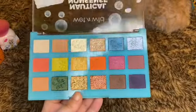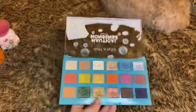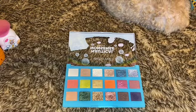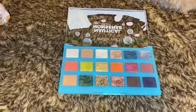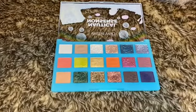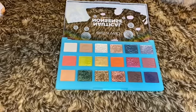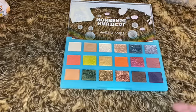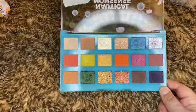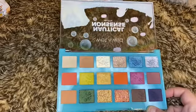So here is the palette. Of course, I'm going to swatch some of the glitters and the shimmers for you. I'm going to put him down and then lower you guys a bit as well, so I have more room. Yes, let's just put you all the way down so you can see him close up. It's very beautiful, but I'm going to be honest, I just expected more. When I got it in, I wasn't as excited to use it as I was when I saw it online.